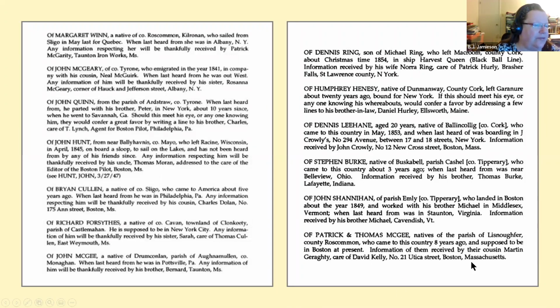And then let's see, what was the one here? Again, here's another one by his wife looking for him. And again, it tells of a Humphrey Hennessy and his brother-in-law, Daniel Hurley. So this gives you two names to triangulate on in Ireland, which, at least, if you're interested in Daniel Hurley, this at least gives you... Well, he might well have been from County Cork as well. Maybe not, but it's worth a try.